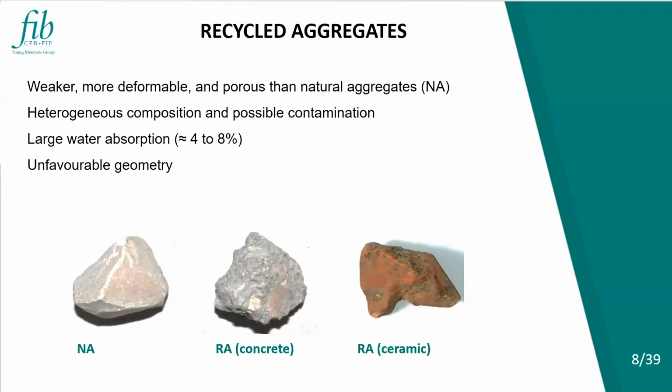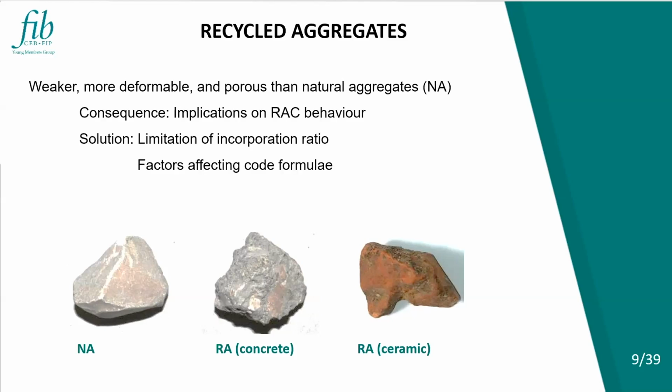Talking about aggregates, they are weaker, they are more deformable than stone, and they are also more porous. They also have a higher degree of heterogeneity and are possibly contaminated. They have large water absorption and unfavorable geometry. All these aspects can be addressed. Talking about weakness and deformability, this has direct implications on concrete behavior. The solution is to limit the recycled aggregate incorporation ratio, and also, when necessary, to use specific factors on the equations of codes to account for their influence.